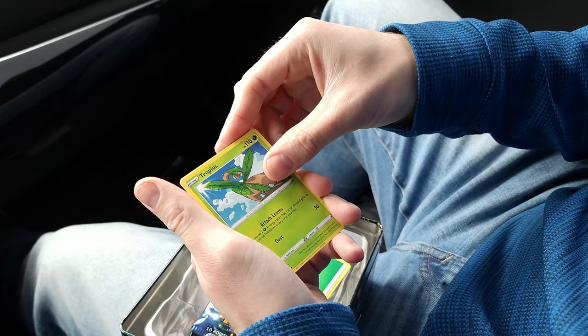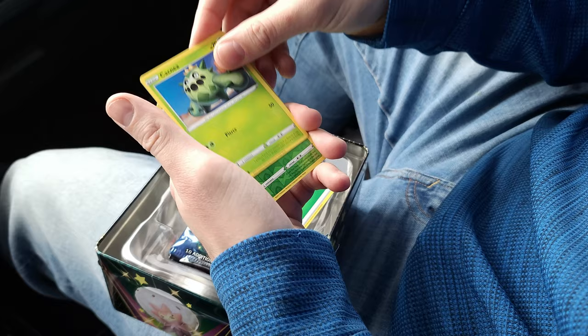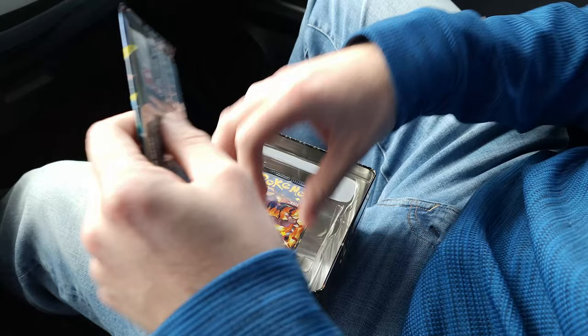Tropius. Yanma. Morpeko. Coughing. The crop duster. Dude, he's totally crop dusting everybody. Cacnea. Reverse Zard. Okay, so no shiny in this one and a regular Zard. So rude. Twins. Here, put them right here. This way we don't ruin anything. How many packs is it? Six packs. Oh my God.